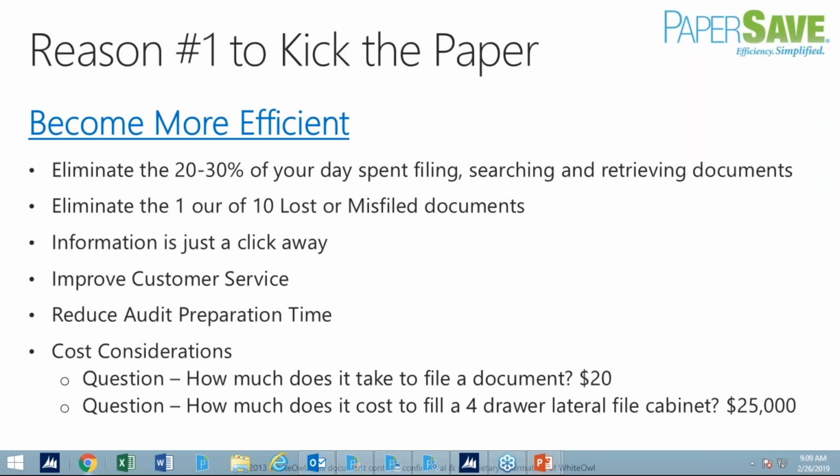Also, by going paperless, you're going to reduce audit preparation time. One of the key features of PaperSave that I'll show you today, for those of you who are using document management, or are using Dynamics GP, is the ability to do a smart list and see documents.